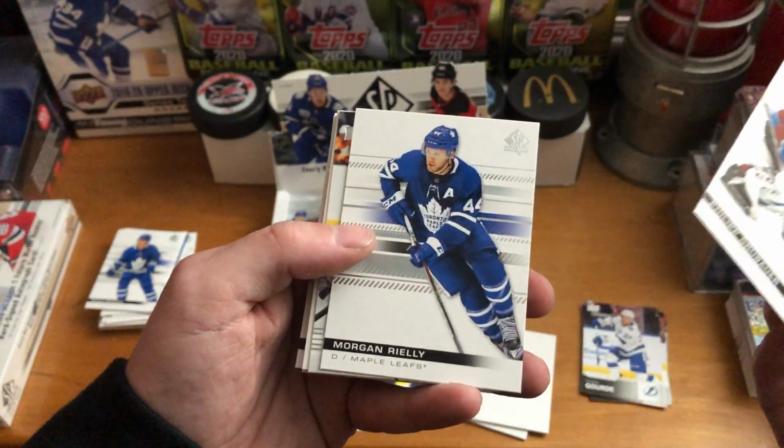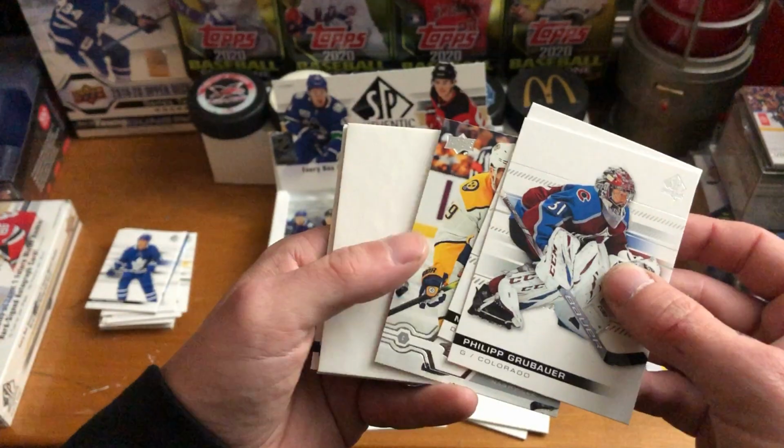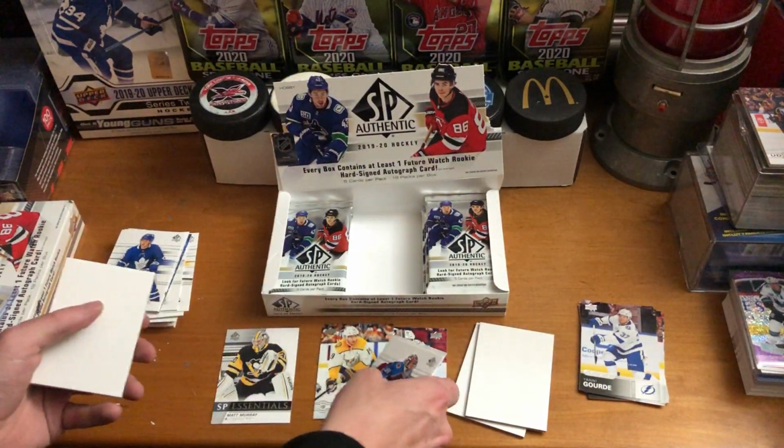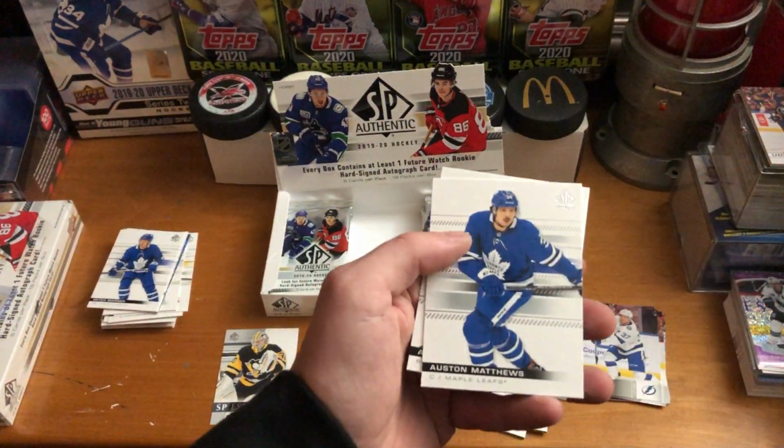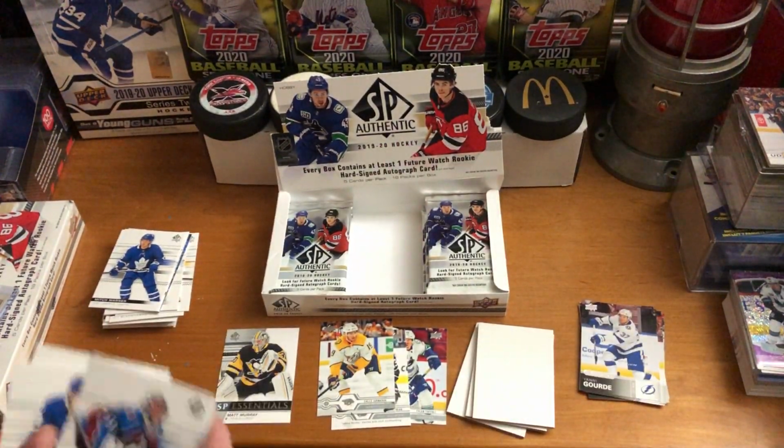Philip Grubauer, Morgan Rielly, Kelly Yarncrock. No idea. Something like that. Piece of cardboard. Austin Matthews. And Andre Svechnikov.